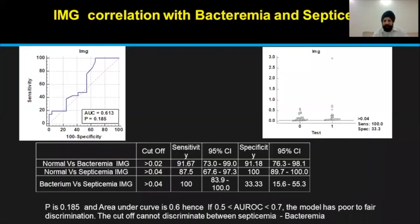Now when we look at immature granulocytes, you can see that the sensitivity and specificity is okay, but the area under the curve is only 0.613, which means that the model has poor to fair discrimination. This cutoff was working well to differentiate normal from bacteremia, but was not working so well to differentiate bacteremia from septicemia, which means that we can use IMG to establish that the patient has a bacterial infection. But whether that bacterial infection is turning into early sepsis or not, it is not able to discriminate that well.